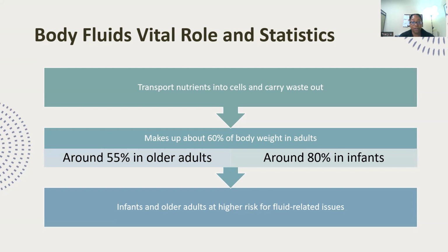And children, if you notice, have more body water than adults, while older adults have the least amount of body water. So that's why you really want to make sure that you assess well any kind of fluid related issues. Okay, so let's see what makes up these body fluids.